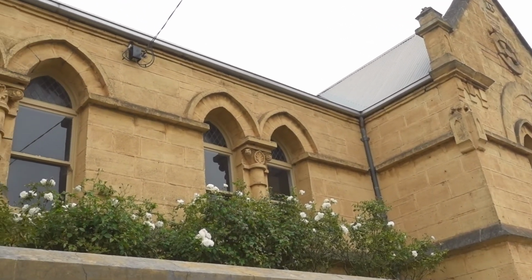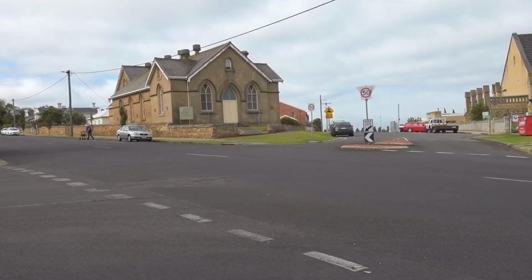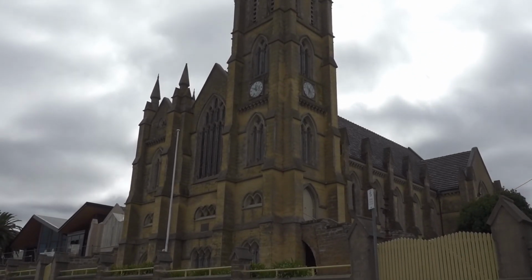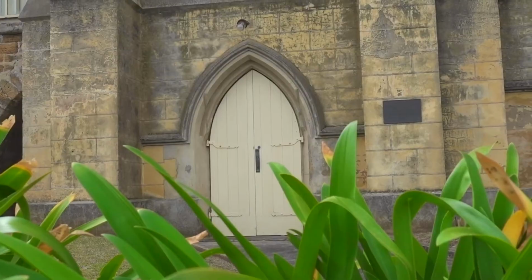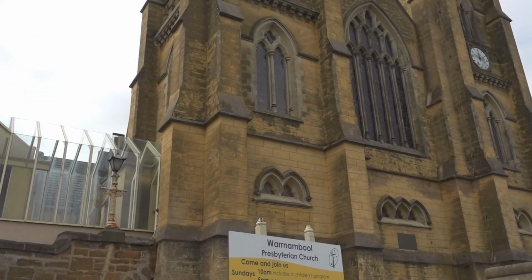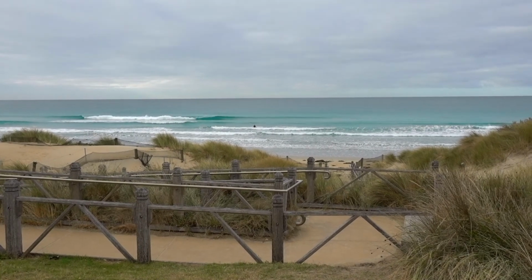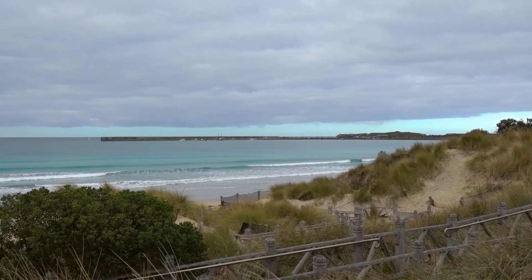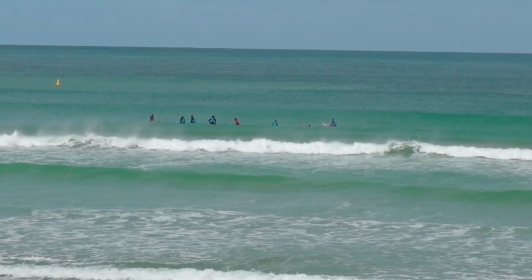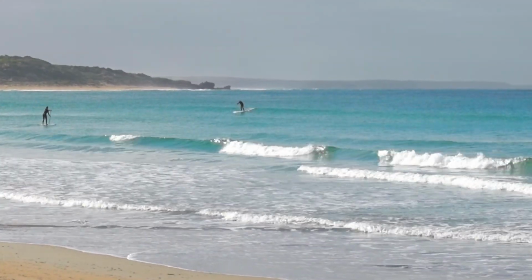Beyond Port Phillip Bay, Warrnambool is the largest seaside city in Victoria and has many buildings and churches that date back to the late 1800s. The beaches at Warrnambool are a popular spot for bathers and surfers, but as the colder months are here, there are only a few hardy souls left in the water.